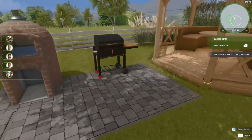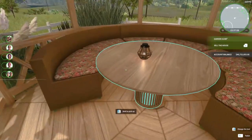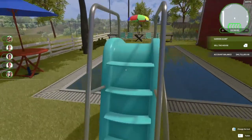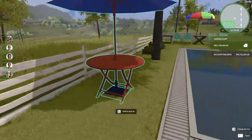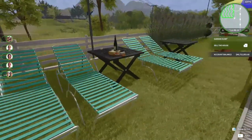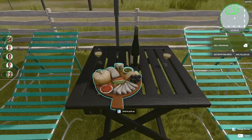And there's the pizza oven, the barbecue grill, the gazebo, and a place to sit. The gazebo. Gazebo, right. Got a slide for the swimming pool. Were we correcting? We weren't correcting. We were just using our pronunciation. Tomato, tomato, potato, potato. And some sun chairs. And a platter with cheese and crackers. I like cheese. And fruit and stuff.